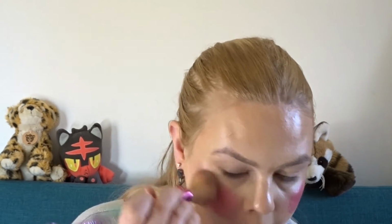So I picked some up on my brush. Now I'm going to blend it out. It does have a smell. It kind of smells nostalgic to me. Like crayons or something else I used in my childhood. I'm going to put powder over this, by the way, so it won't be as intense. Yeah, I definitely used way too much.